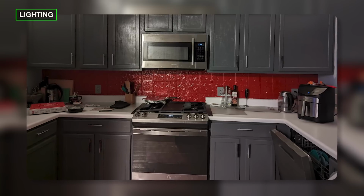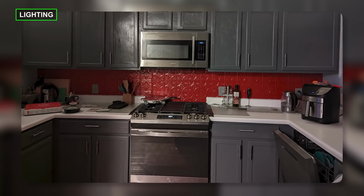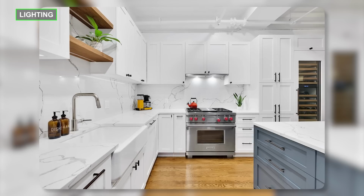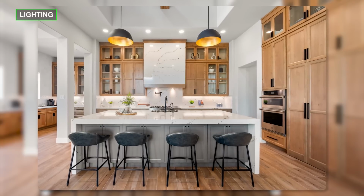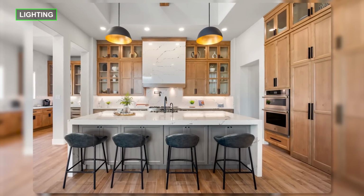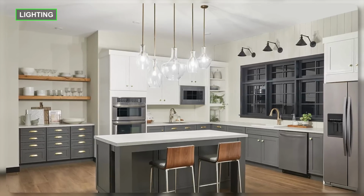The problem is that many people think the overhead light fixture is enough for their kitchen, but kitchens are workspaces, gathering spaces, and sometimes even homework stations. You need to make sure you have different types of lighting for different types of activities, and you need enough of it to make the space feel alive and energetic.